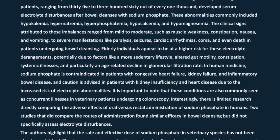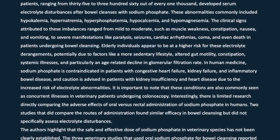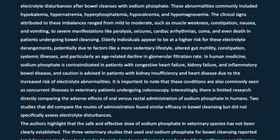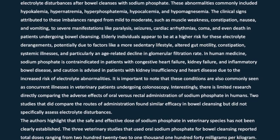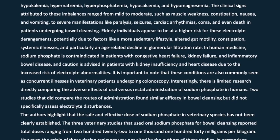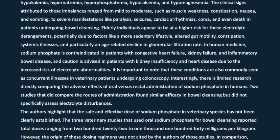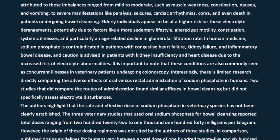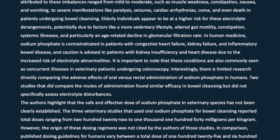In human medicine, sodium phosphate is contraindicated in patients with congestive heart failure, kidney failure, and inflammatory bowel disease, and caution is advised in patients with kidney insufficiency and heart disease due to the increased risk of electrolyte abnormalities. It is important to note that these conditions are also commonly seen as concurrent illnesses in veterinary patients undergoing colonoscopy.